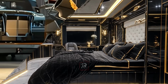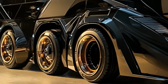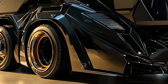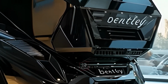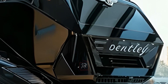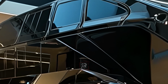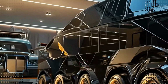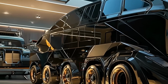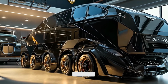Master bedroom. Sleep royally. A private master suite with sliding frosted glass doors is at the back of the camper. Features include a king-size memory foam bed with massage and sleep tracking functions, an ambient ceiling starlight system, a personal vanity with jewelry safe, a cedar-lined walk-in wardrobe, smart blackout drapes, and mood lighting. The bedroom's 42-inch OLED TV and climate zone give complete comfort management.